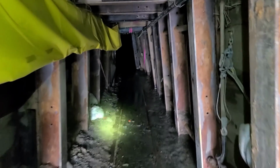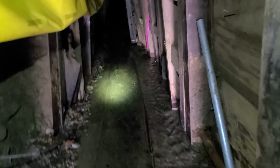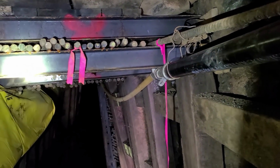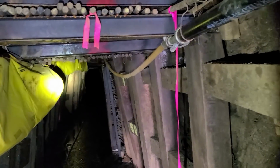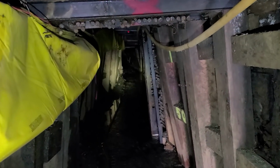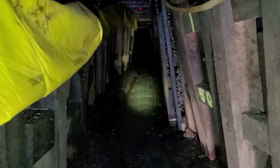And also, let me get up a bit, I'll show you. If you look there, there's serious rebar jammed in to help support the lagging on top. And that is looking back. I'll take you back to what we're working on right now and update you guys as we make progress.